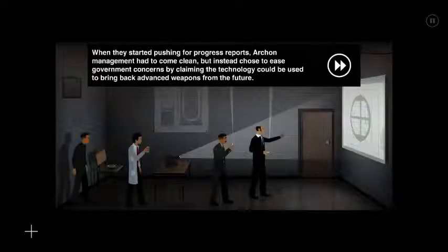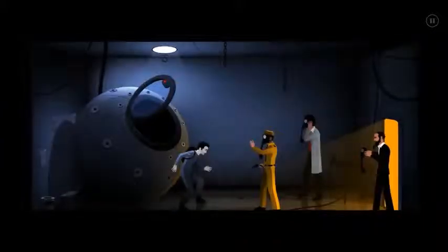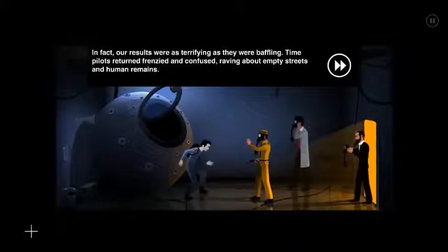When they started pushing for progress reports, Archon management had to come clean, but instead chose to ease government concerns by claiming the technology could be used to bring back advanced weapons from the future. But this, too, was a lie. Yep. At this point, we'd already had our first of many human trials, and we knew there would be no weapons. In fact, our results were as terrifying as they were baffling. Time pilots returned frenzied and confused, raving about empty streets and human remains.